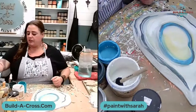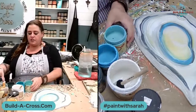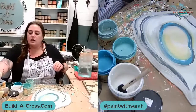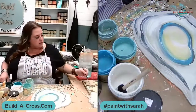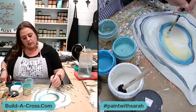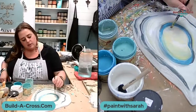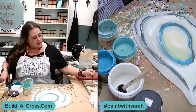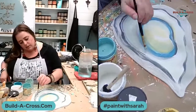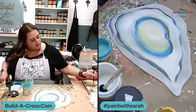I'm using very little. I might add just a little bitty bit of watered down gold for sea glass in here. And by watered down, I'm going to put it on my palette over here, dip my brush in water and just smear it out a little bit. I'm going to use it on this inside here, just a tiny bit, and a little bit in here. Super watered down again, just giving it a little bit of a color glow throughout there.